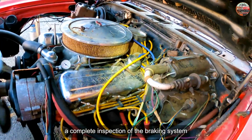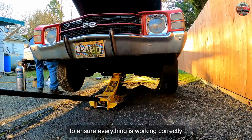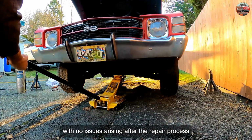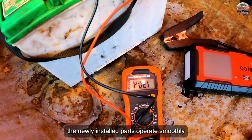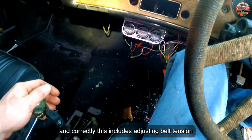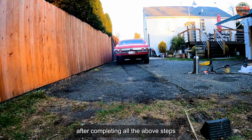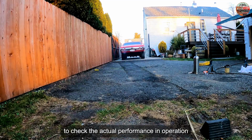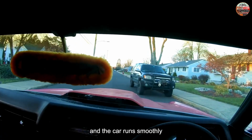A complete inspection of the braking system, engine, electrical, and other systems is carried out to ensure everything is working correctly with no issues arising after the repair process. Make minor adjustments to ensure that the newly installed parts operate smoothly and correctly. This includes adjusting belt tension, brake system adjustments, or fine-tuning the carburetor. After completing all the above steps, take the car for a test drive to check the actual performance and operation, ensuring all systems work as expected and the car runs smoothly.